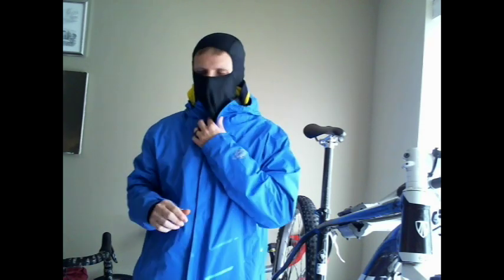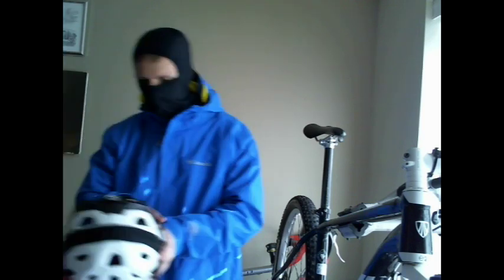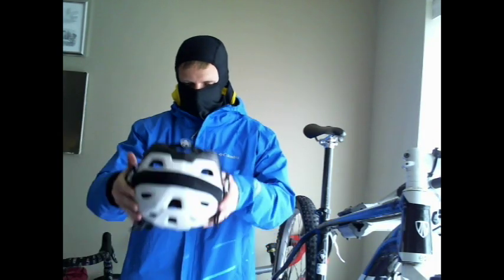Now I don't normally zip it up all the way, even at -10. I don't really have an issue with that, unless I'm wearing the other layer, in which case I do zip it up quite all the way. So yeah, I just get my helmet on. It fits on the balaclava, no problem.